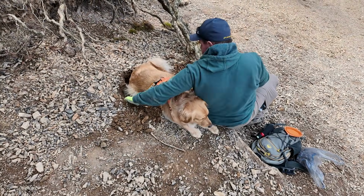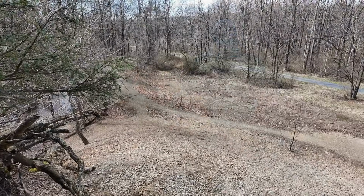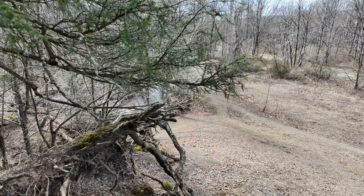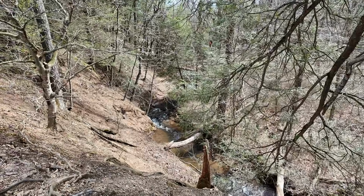I don't know if you can see, but Murphy is literally laying in the hole we're trying to dig in. Look at the trail down there on the right. Got the stream down below us.